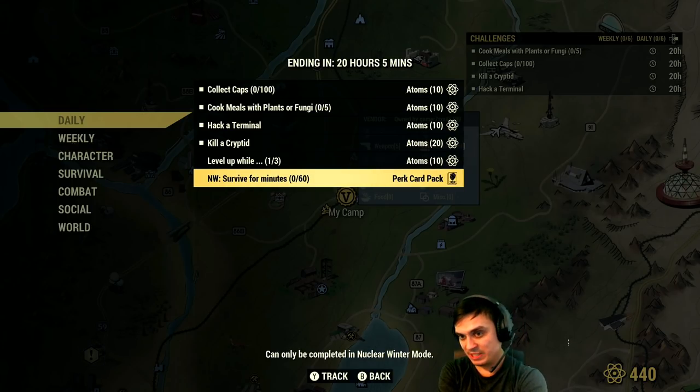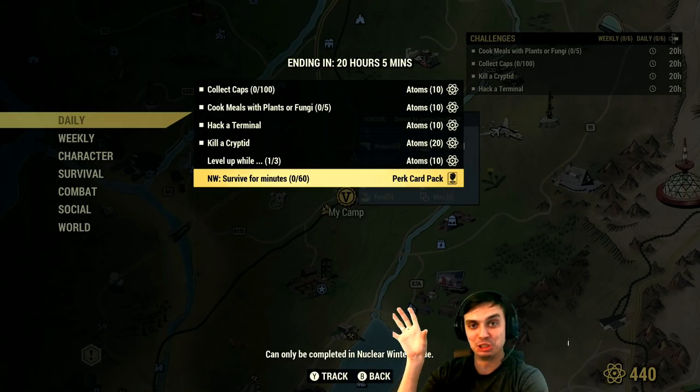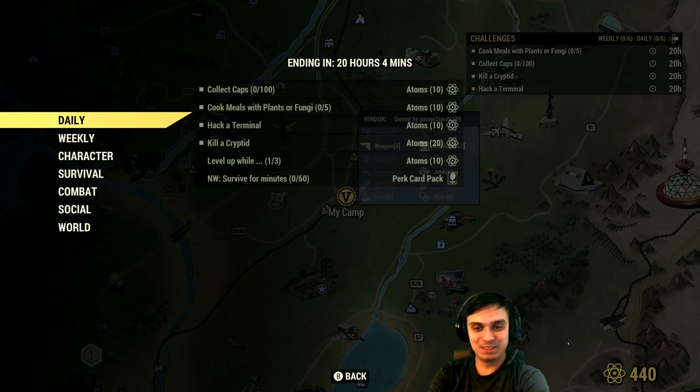Survive nuclear winter for 16 minutes. This is the bush strategy. Oh wait, I'm not playing today. I got some other plans. I might play just one match while I'm making the edits and whatever. While waiting. So yeah, this is what I call the bush strategy, meaning you just stay in the bush and you get yourself a perk card.